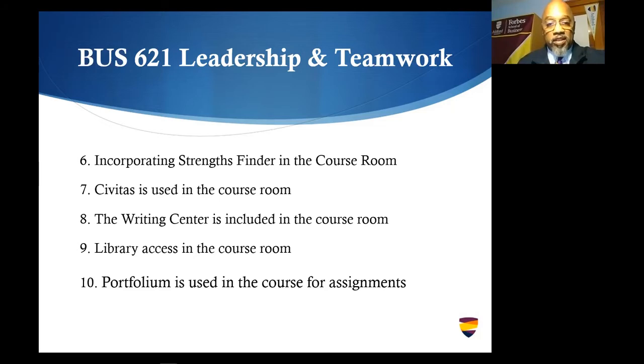They can then use those articles to invest in their success. The next thing we have in the course room is Portfolium. We encourage our students to use Portfolium because they can take their best work and save it in a folder on the Portfolium website, and show that to prospective or potential employers, and also show their best work to their current employers.